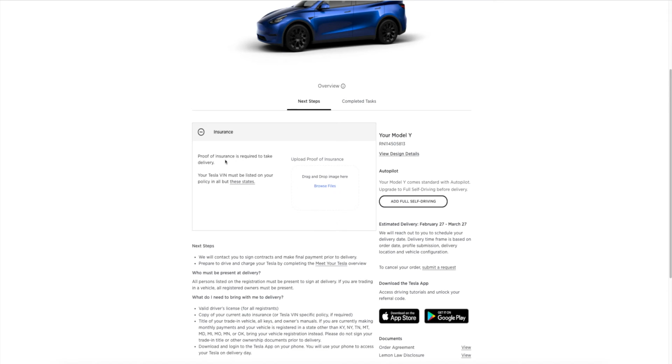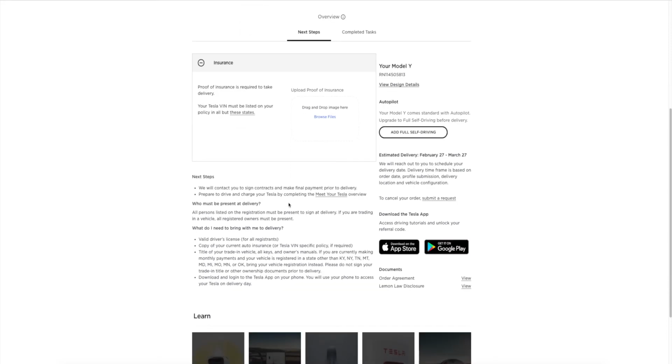So proof of insurance is required to take delivery. Your Tesla VIN must be listed on your policy in all but these states. That's no problem. We don't have insurance yet because I'm not adding it on until I have a VIN number or a delivery date. So that won't be a problem. I've got USAA and they'll be able to add that in just minutes online. So next steps, they will contact you to sign contracts and make final payment prior to delivery. Prepare to drive and charge your Tesla by completing the Meet Your Tesla overview.